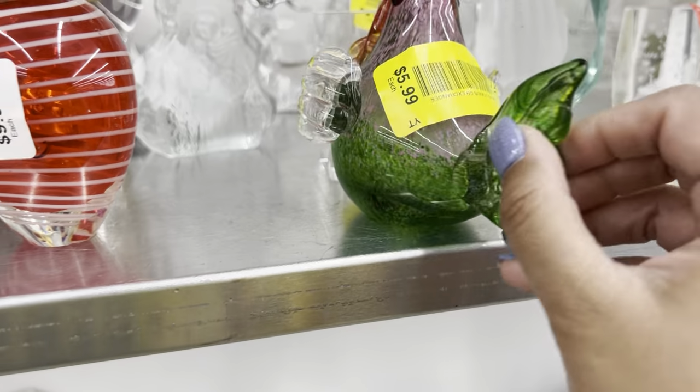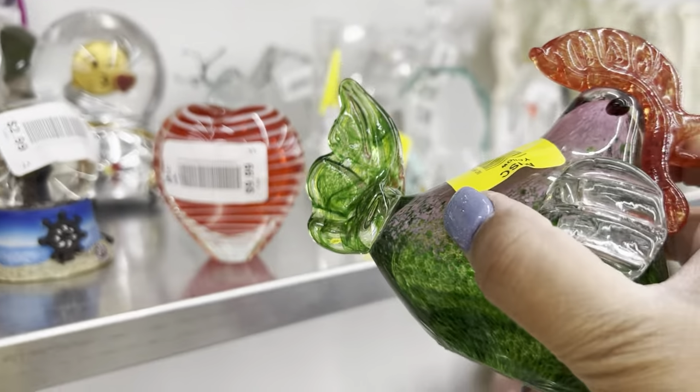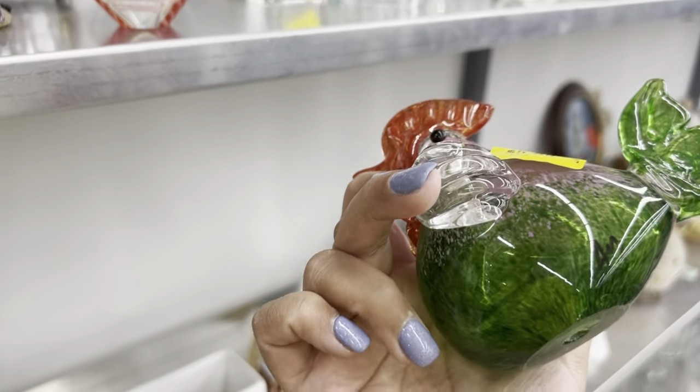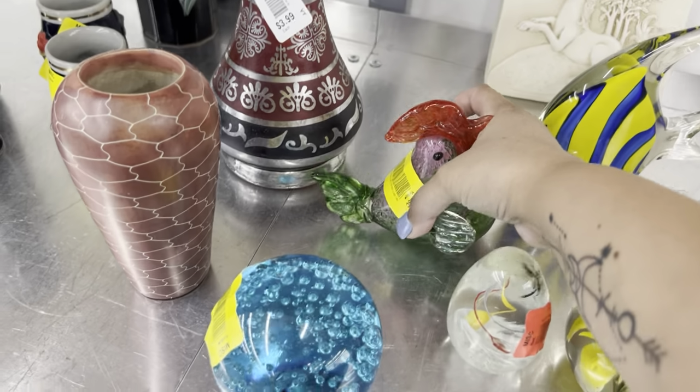He's got a little roughness, so I can't figure out if that's a crack. Yeah, it's a crack, and it looks like probably a repair on the tail. So let's just leave that.